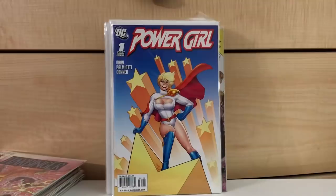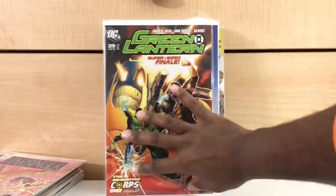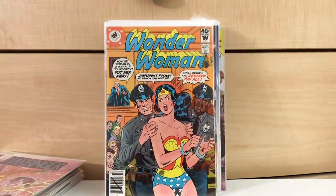Also for $2, picked up Power Girl number 1. Green Lantern number 25, first appearance of Atrocitus. I guess that's how you pronounce his name. I don't know. Atrocitus, I believe.